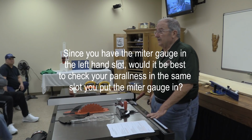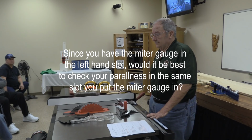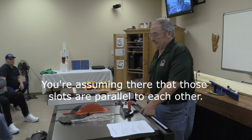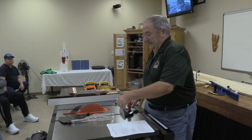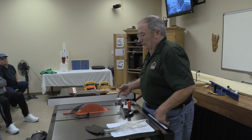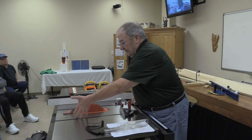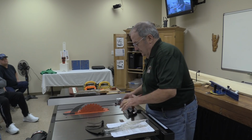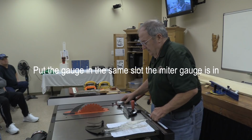Bob: Yes, since you got the miter gauge in the left-hand slot, would it be best to check your parallelness with the same slot that you put the miter gauge in? I normally don't, because you're assuming there that those miter gauges are parallel with each other. True. And we think with a quality saw like this... I don't have anything that will reach across, but in order to accomplish what Dan said there, ideally what you would want to do is take something that is 3/4 of an inch thick... put the gauge in the same slot that the miter gauge is in.